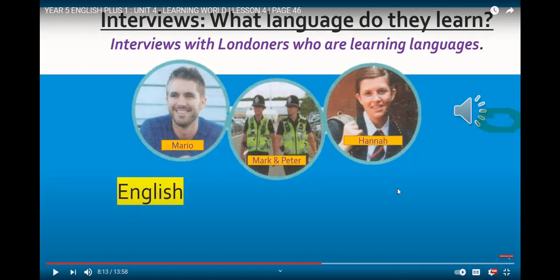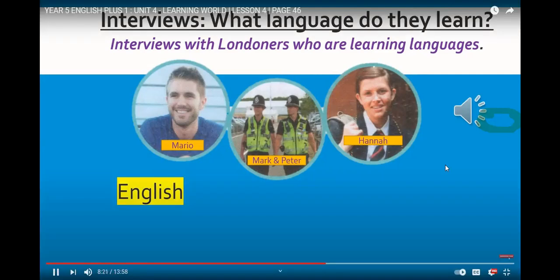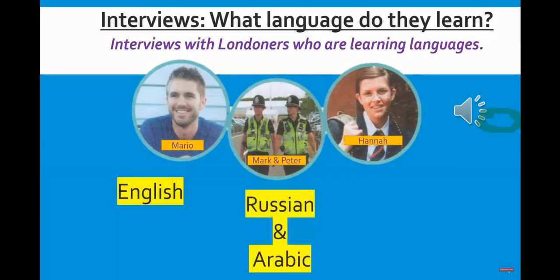Russian and Arabic. Russian. Russian and Arabic. Mark is learning Russian and Peter is learning Arabic. Bahasa Rusia dan bahasa Arab. Kita tengok. What is the language that Mark is learning? Mark is learning Russian and Peter is learning Arabic.